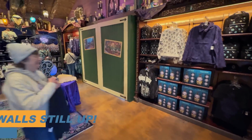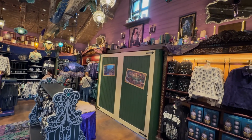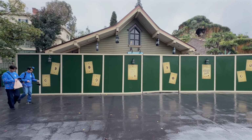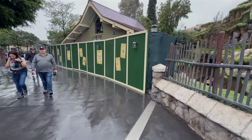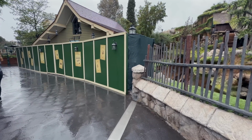Madame Leota's gift shop still behind construction walls. This is going to take a month or two, I think. So the walls are still up at the main entrance door there. All the front facade is covered by construction walls, and all the action right now is happening right underneath those two doors right there. That's where everything's happening. Although I tried to look again, everything is covered by tarp, so even if there was something happening there, I wouldn't be able to see it because they're covered up for the rain.